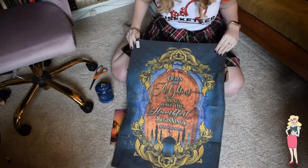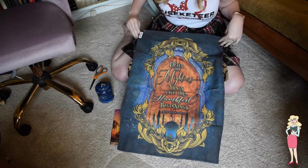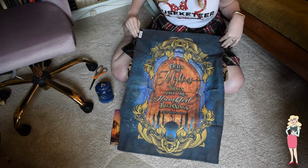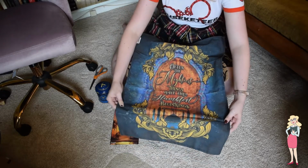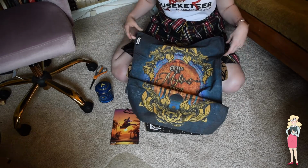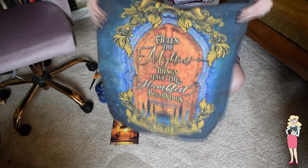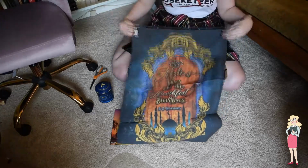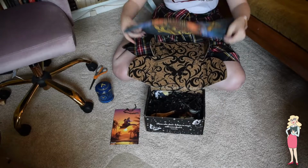What is this? So often the mightiest things have the humblest beginnings. So that's really pretty. I think it's like a canvas or a tea towel. Oh, it says it's a tea towel. Okay. I probably will end up hanging that somewhere rather than using it as a tea towel because that's beautiful. So pretty.